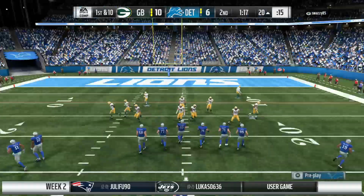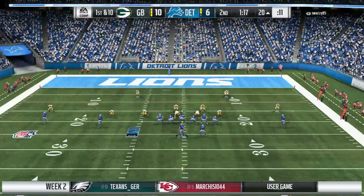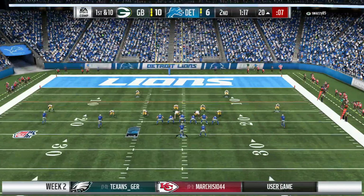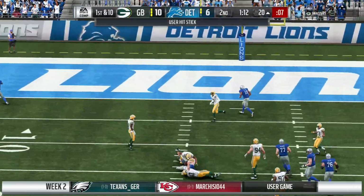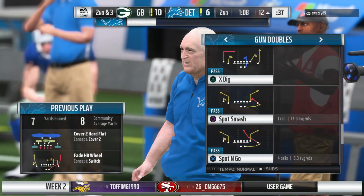Stafford is going to come up 1st and 10, and he's 4 for 4 now, throwing the ball to start the drive. We got 4 from the red zone now, Stafford. Got his man, complete over the middle. That's Norton, and he'll go down here at the 12-yard line.